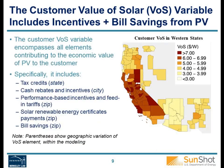So here's the customer value of solar variable, and the idea there is that it encompasses several different components and puts them all together in a normalized way so that you get a variable that's in dollars per watt about how much all of these different components add together in terms of how much value to the consumer solar creates. And so you can see that specifically there are 5 categories: tax credits, cash rebates, performance-based incentives, solar renewable energy certificate payments, and then bill savings. And then in the parentheses there is just the lowest level of aggregation for which we have the data. So for example, with tax credits, there are federal tax credits that are in here, but the state ones are the lowest level of geographic variation we have. So we'll be using this variable quite a bit.